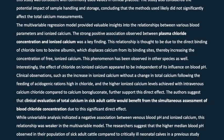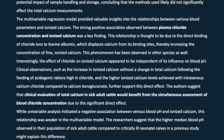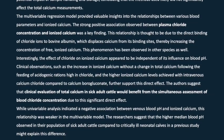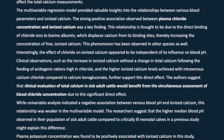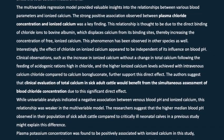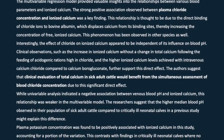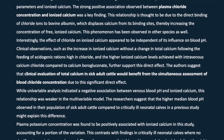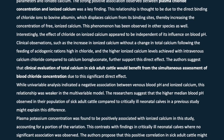Clinical observations, such as the increase in ionized calcium without a change in total calcium following the feeding of acidogenic rations high in chloride, and the higher ionized calcium levels achieved with intravenous calcium chloride compared to calcium borogluconate, further support this direct effect. The authors suggest that clinical evaluation of total calcium in sick adult cattle would benefit from the simultaneous assessment of blood chloride concentration due to this significant direct effect.